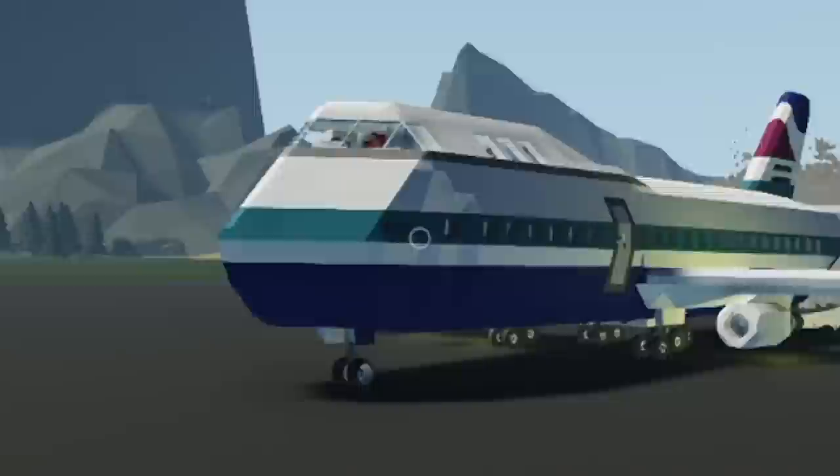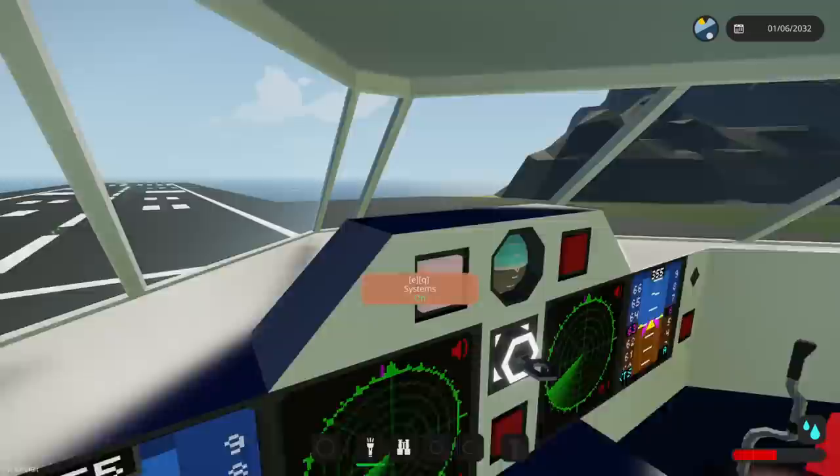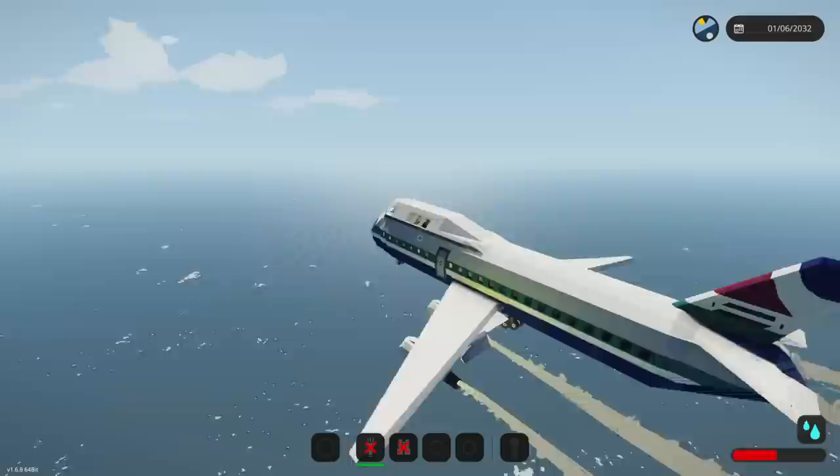Okay, so you don't have to actually do anything when you get into this plane. I accidentally hit that spoiler the first time. Yeah, it actually takes off a lot more natural looking when you don't mess with that on the initial takeoff. All right, so gears are up.